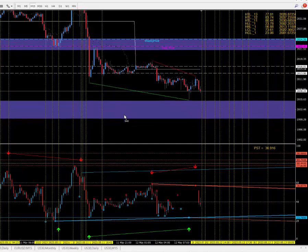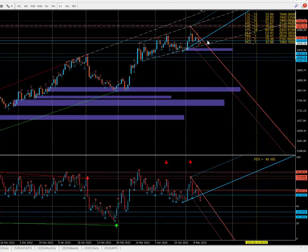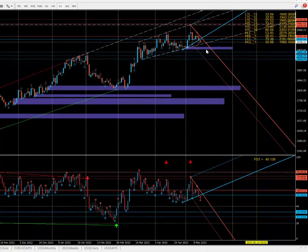All right, 12th of May. Let's take a look at gold. So let's take a look at the daily. Gold coming down, that's fine. This was a new zone we marked in before. We got a breakdown, beautiful.